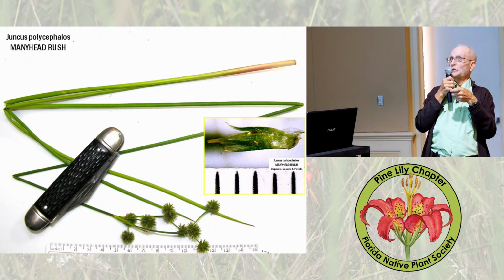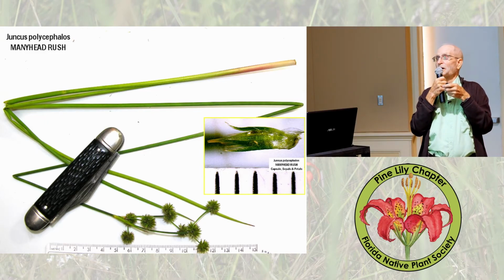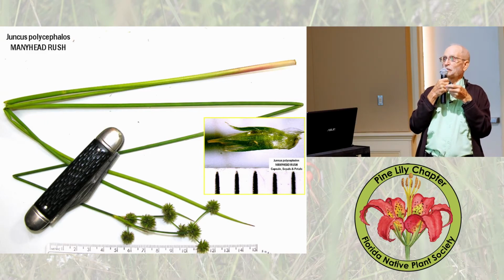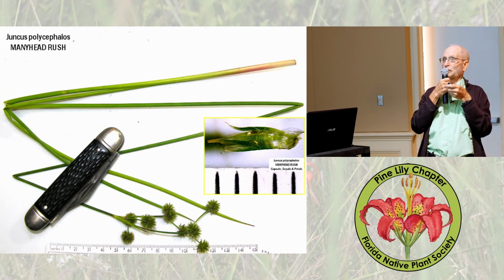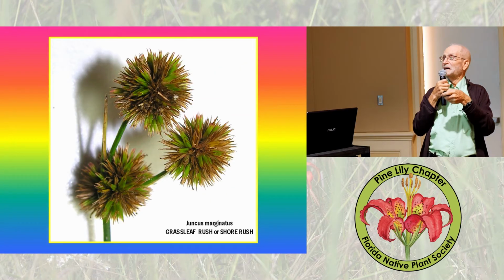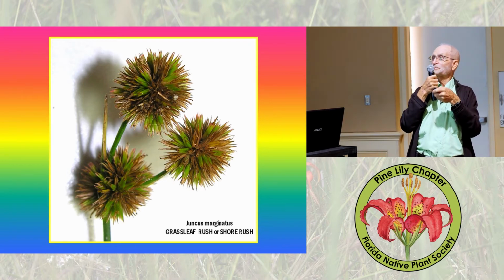Now this gets into another grass type looking plant. This looks like a grass, but it's not. In this case, it's known as a rush. It's an entirely different kind of flowering plant. And I see there is a close-up of the cluster of many little flowers.